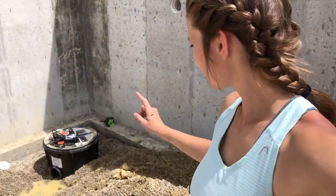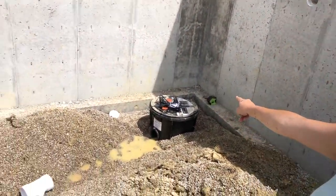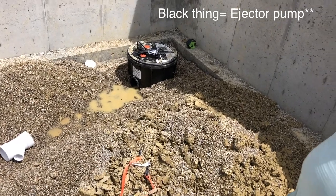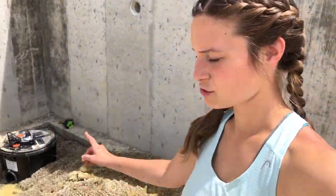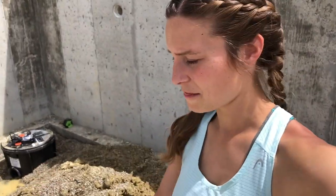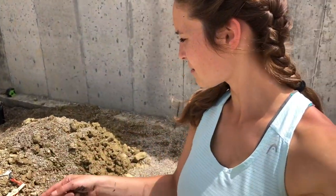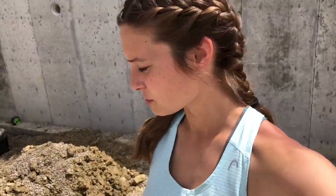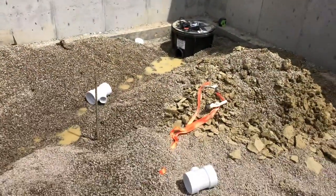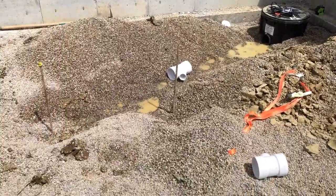So first, he dug a giant hole for that black thing to go in and put that in there. Then we measured out where the pipes are actually going to be for the toilet and the shower in the downstairs bathroom. Now we've dug the trench for that, and we're putting in the actual piping and everything. So that's where we are currently with the process. And let me tell you, it is a process.